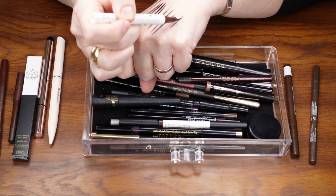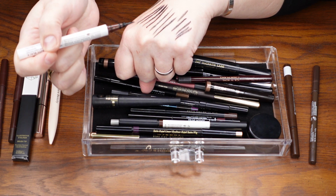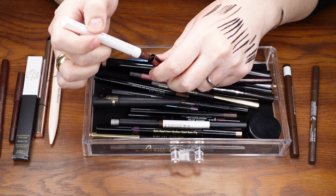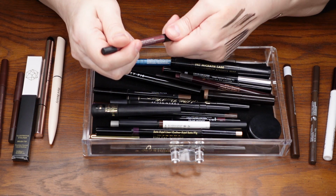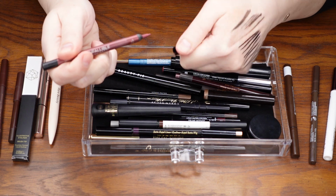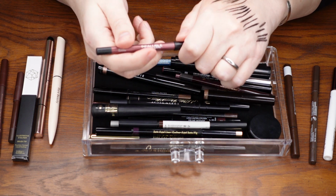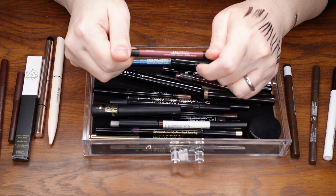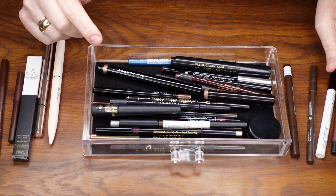Yeah, I think this one is not very okay, goodbye, you're done. So this Infallible Pro Last from L'Oreal, do they still make this? I picked this up a couple years ago. Oh, look, it shrunk. Yeah, this one's dead, this one's gone. But I liked having this color in burgundy, but obviously too old, needs to go.